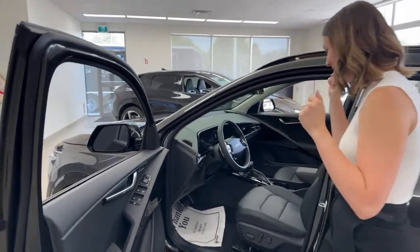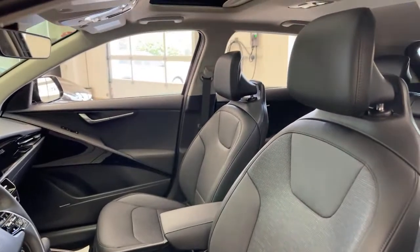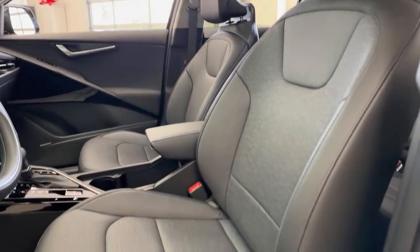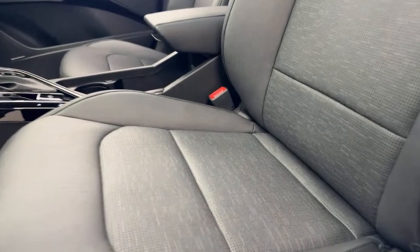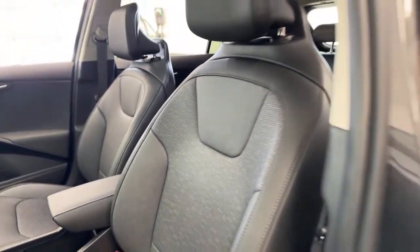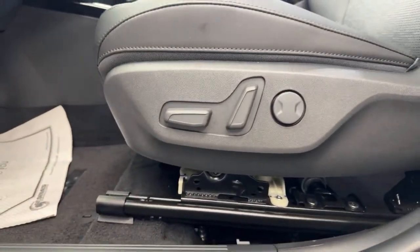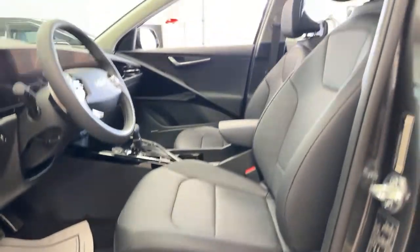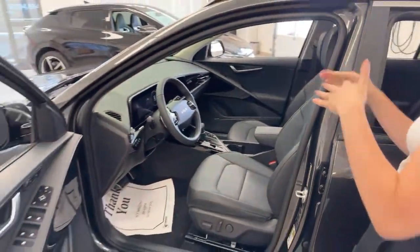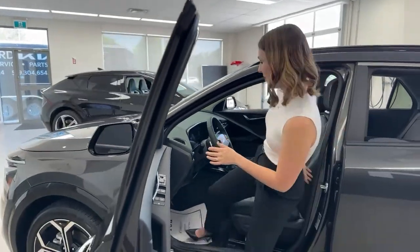So if we take a look at the driver's seat, you'll see that we have lovely synthetic leather, and on the seat and on the back, it looks like it has a little bit of a crosshatch pattern, which is beautiful. Again, another great detail, another awesome element that I love to see. It also is a power seat, and also for your passenger seat, it's a power seat as well. So very comfortable, lots of configuration for whatever's best for you. And you can save them as your memory seat. Woo! So we will hop in the vehicle now.